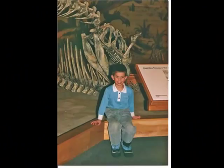I have been a paleontology nut since I was younger than I can remember. This would be a picture of a little me. I don't know what went wrong in between there and now. But this is taken in the first year of the museum.